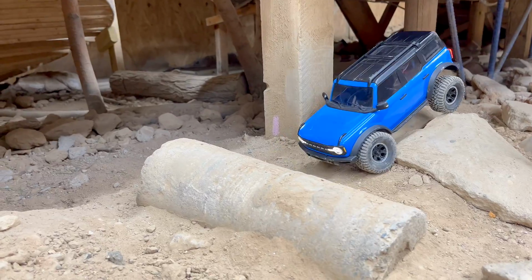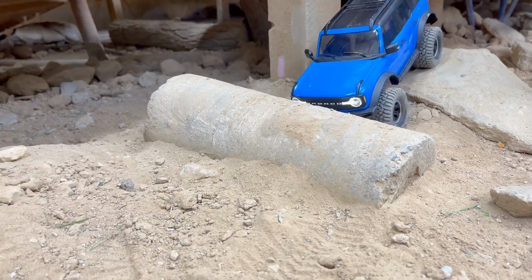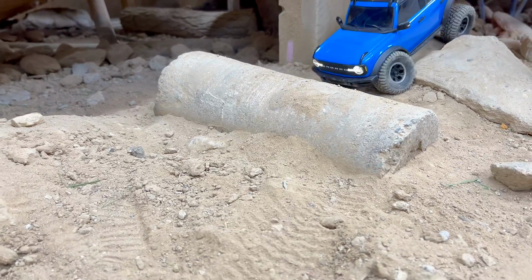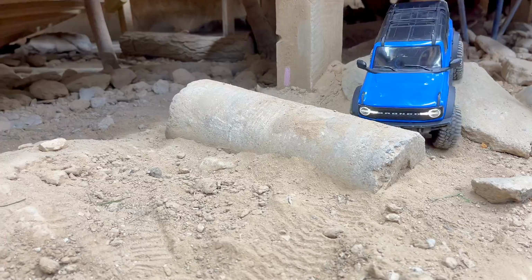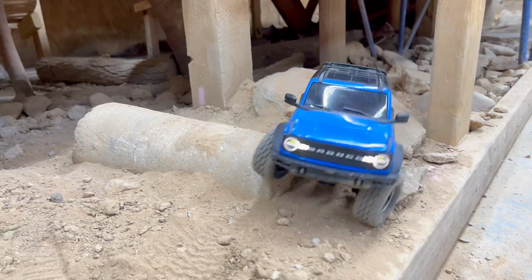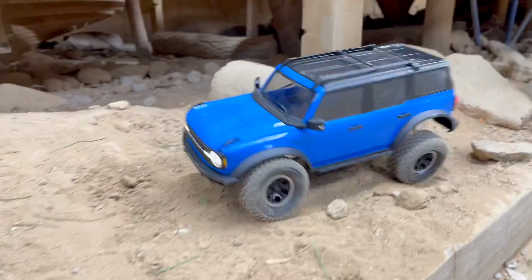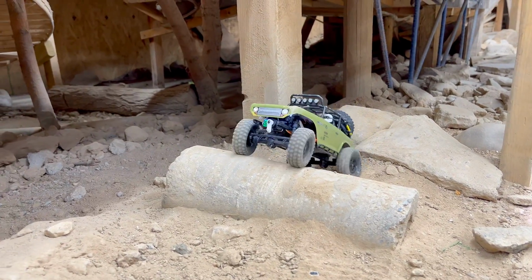Again here, you can see the Bronco just getting hung up on that bumper and on the body hanging so far over the front wheels. I had to shimmy back and forth for a while until I could go around this little obstacle. And of course, the Deadbolt went over this, no problem at all.